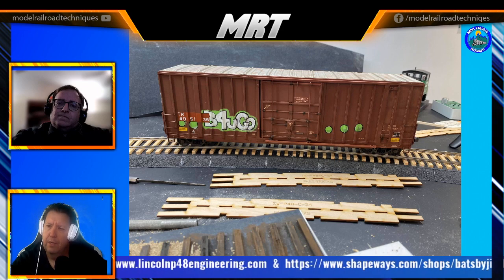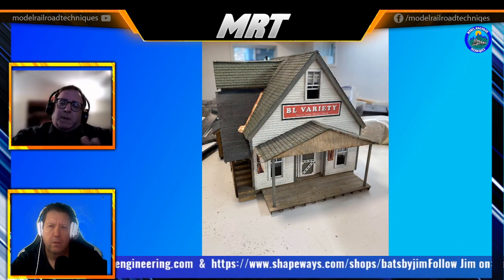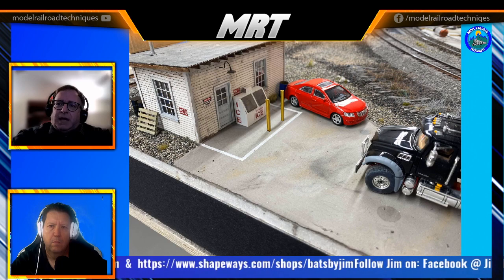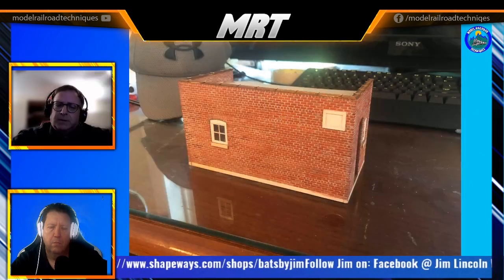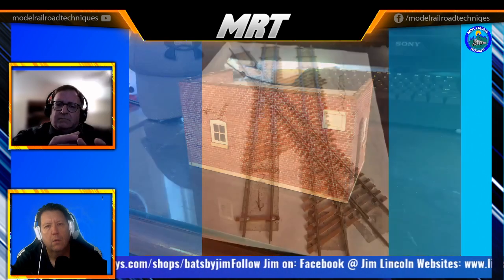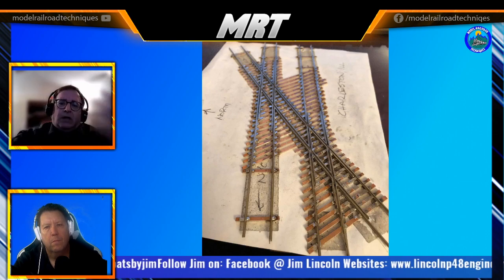Well, I am working on the Proto-48 layout. It's loosely based. It isn't any particular prototype, but it's based on a portable Proto-48 layout that Jim Cantor built in conjunction with a group of folks, and they carry it around to different O-scale conventions just to showcase Proto-48 and the fact that it can run consistently and well.